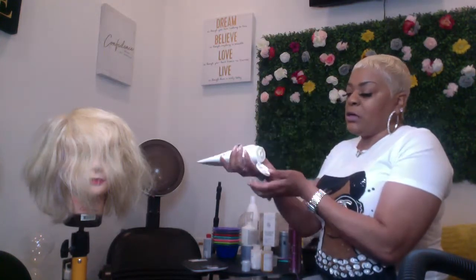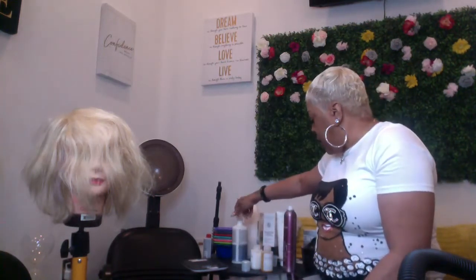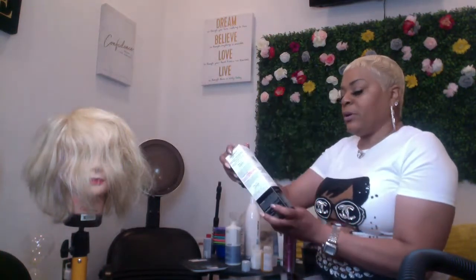I'll let you know before I end this, but I like this too because this is a cream consistency. And you just add it into your coloring service, and it keeps the hair nice and healthy. Okay, what else we have over here? We have Wellaplex. This is Alchemist. This is another one.